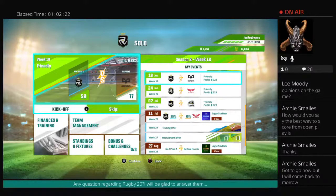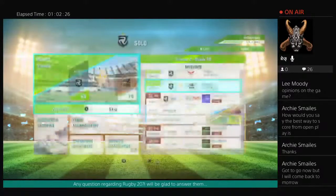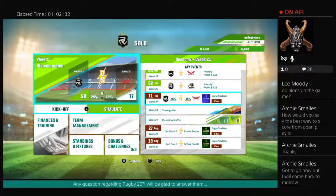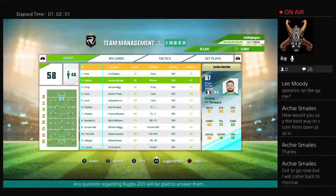Only a friendly, so I'll skip that. That is another friendly. I'll skip that one as well. And skip. So this is the final, week 21. Oh, alright, so this is week 21 in season 2. And just have a look at my team. So the stamina are full.